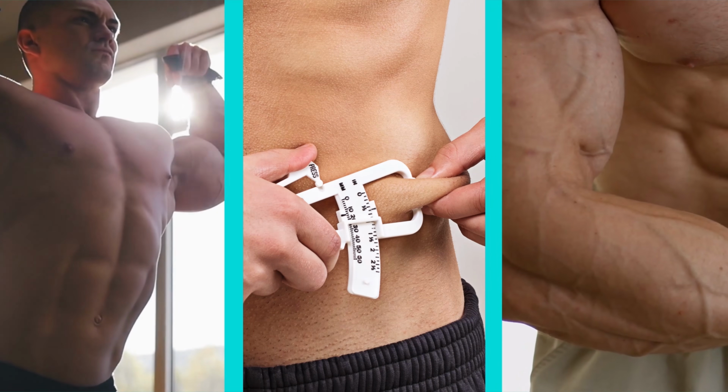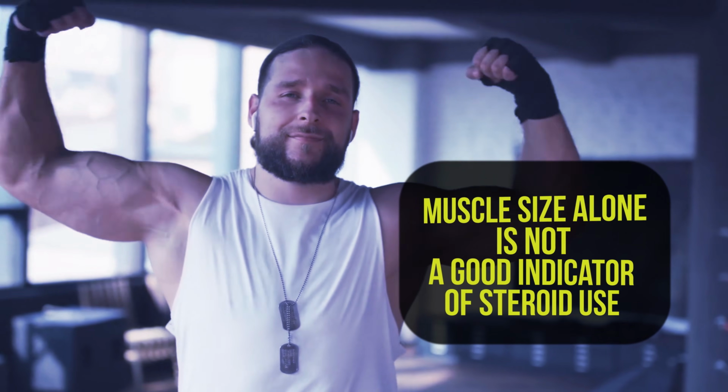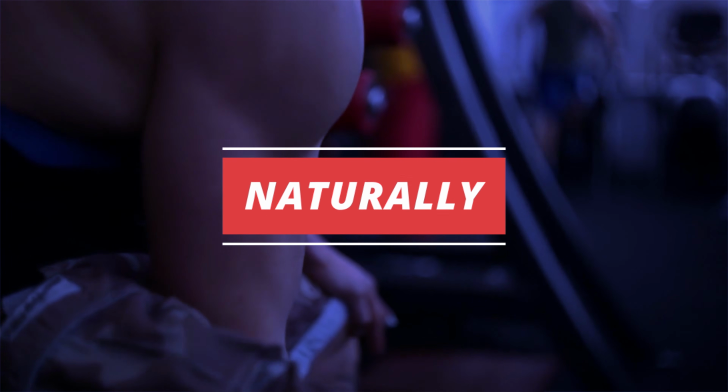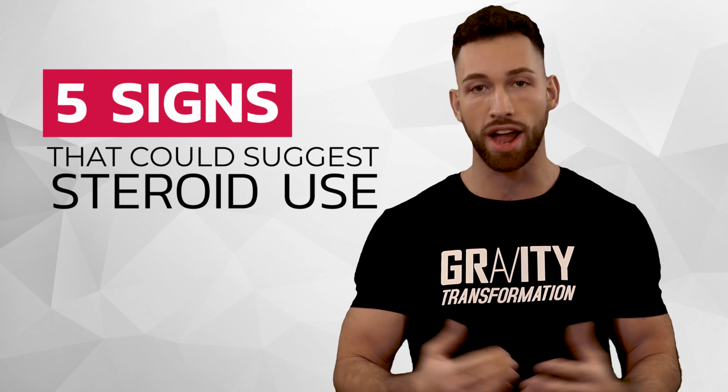a low body fat percentage, and some veins, unless someone looks like the Hulk, muscle size alone is actually not a very good indicator of steroid use, since you can build a whole lot of muscle and get really lean naturally. So I want to give you guys 5 signs that could suggest that steroids are actually involved.